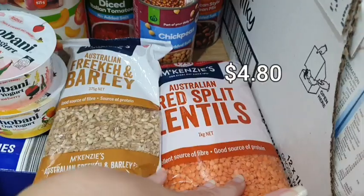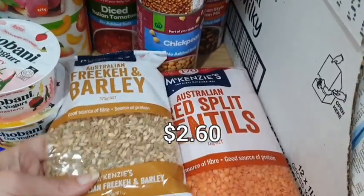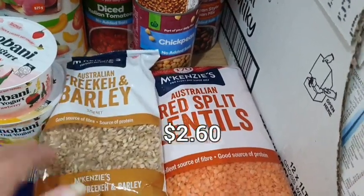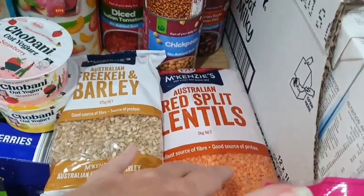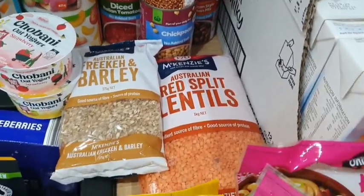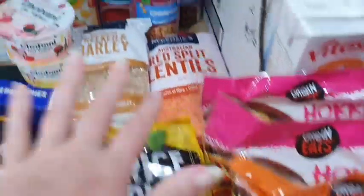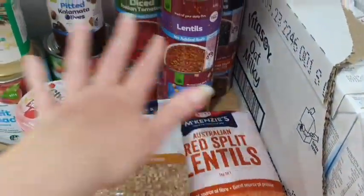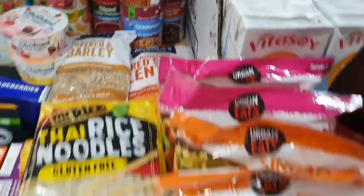So I've got red split lentils, and this one is a mix. I haven't had this before. I'll just try this for something different. I know that I can make some curries and things with the red split lentils, and everybody's pretty happy with those, so we'll keep those on hand. I should just say that's all from Woolies. All the Woolies brand stuff you can see there, and these guys were from Woolies too.